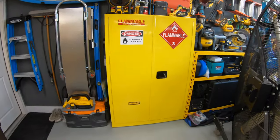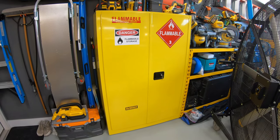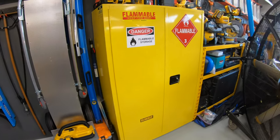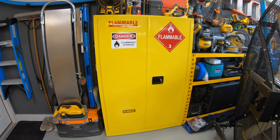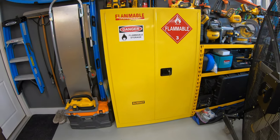Okay, here's another thing that I finally invested in, and I say finally because I went many, many years without one, and I always wanted one. This is a flammable storage cabinet for paints and solvents and whatever else you may have in your shop or your garage. And I knew I needed it from a safety standpoint. It's just that they're not cheap. In fact, this is not even the top of the line version.